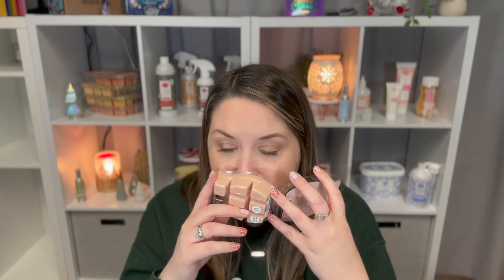I love this one. I don't even know how to describe this one. It kind of has a vanilla suede vibe to it. I like this one a lot. It's in my club, or it was in my club. I think I might have taken it out. I have several, so it's definitely a 4. I don't know if it's going to be in my club forever, but it's Vanilla Barnwood.